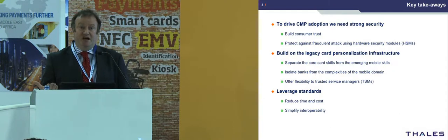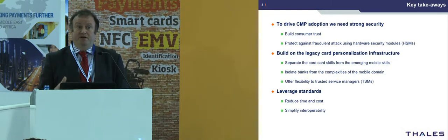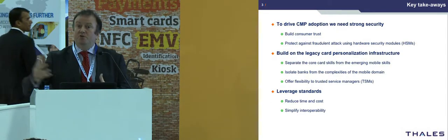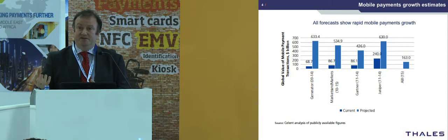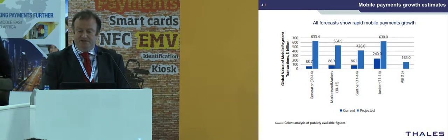That's going to reduce time and cost to implement the solution. It's also going to make things a lot easier to interoperate. It'll mean that the people deploying the products across the value chain will have the ability to mix and match between different suppliers, best of breed.